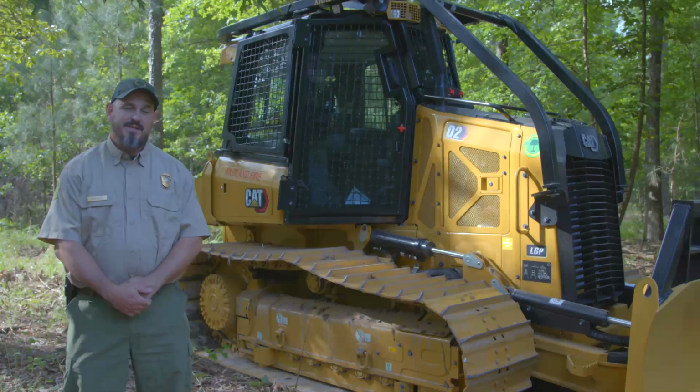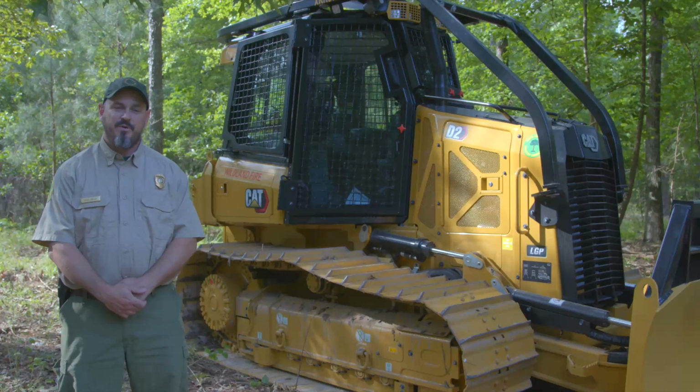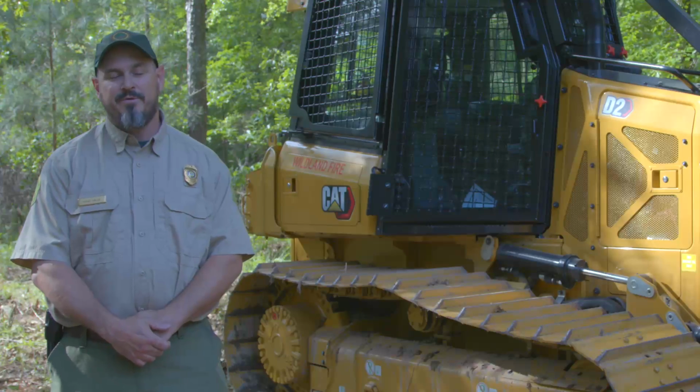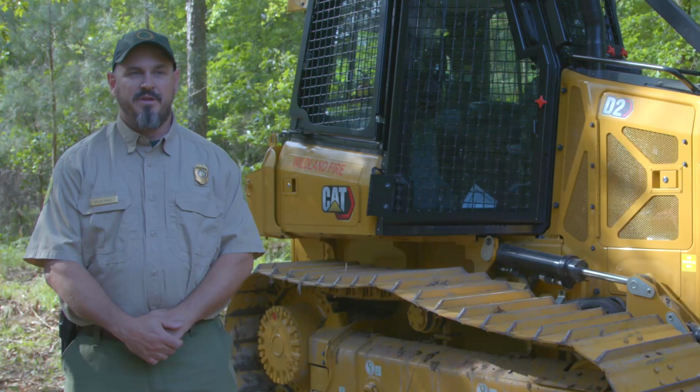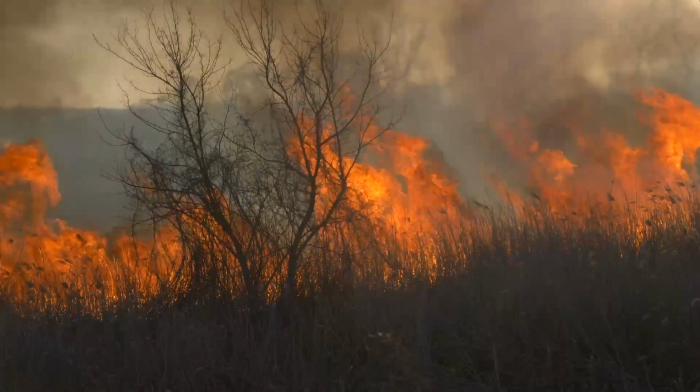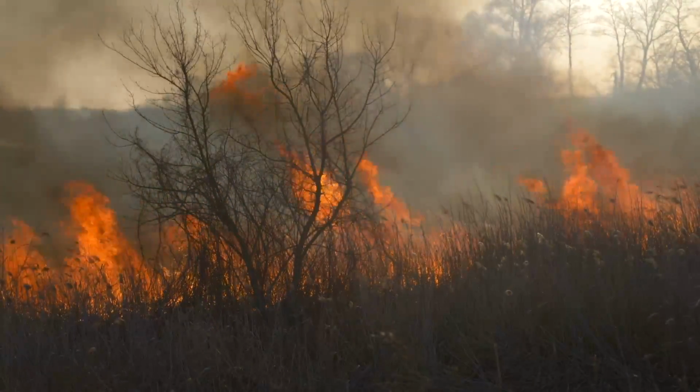The Forestry Commission has several different types of cat tractors. We started out in 2012 with the D5K, and then we moved to the D4K2. And then from there, we've now gone to the D2 tractor, trying to get our operators into the safest environment that we can, to where they're not eating the smoke and the dust of the fire.